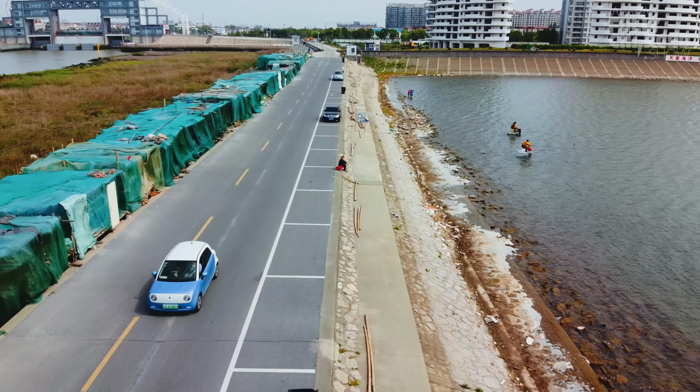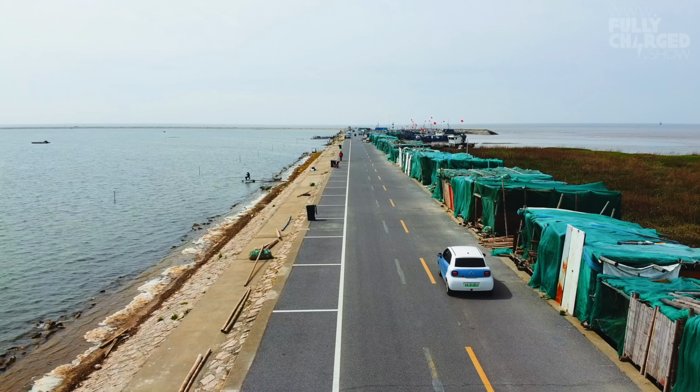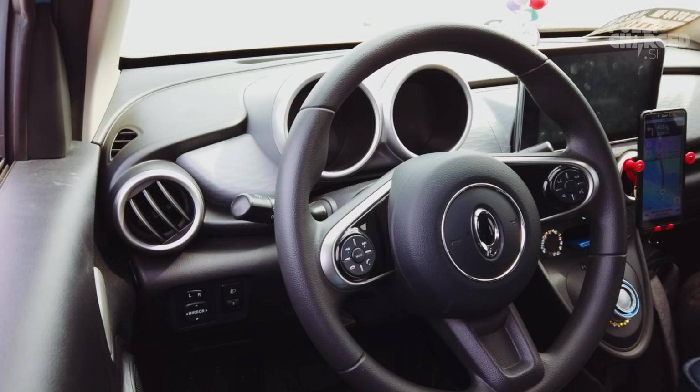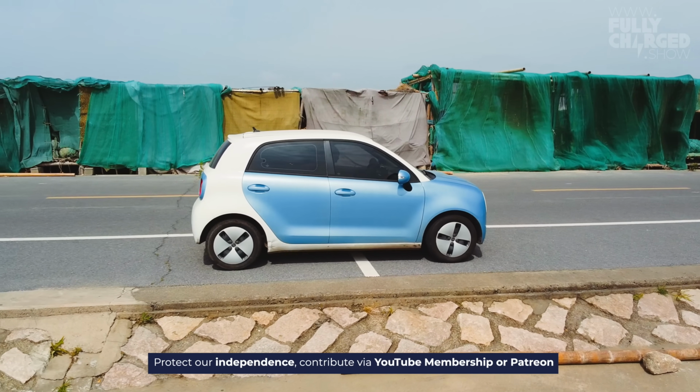We were able to rent the ORA R1 from a shared car rental platform in Shanghai, hence some of the general grubbiness, wear and tear. The model we have rented is the ORA R1 Long Range Exec.